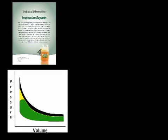The results have been documented. XFT increased the efficiency of the engine pressure cycle.